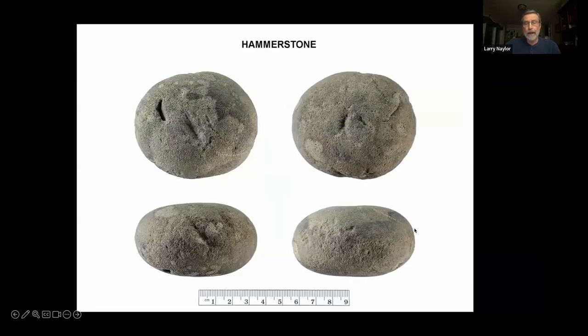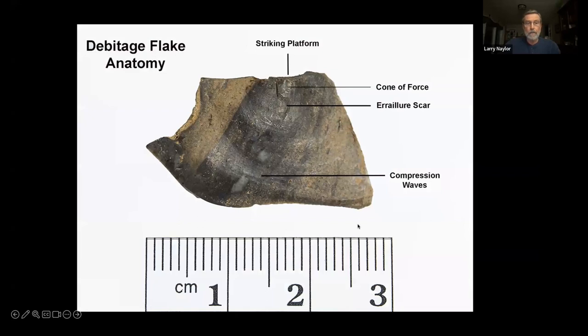I thought I would try a hammer stone. This is actually a hammer stone, probably an anvil stone, and possibly an abrading stone. I took four views of it and then did a composite. This is one of the first small artifact photos I did a couple of years ago, working on debitage analysis, and I thought I would start out by demonstrating the anatomy of a flake.